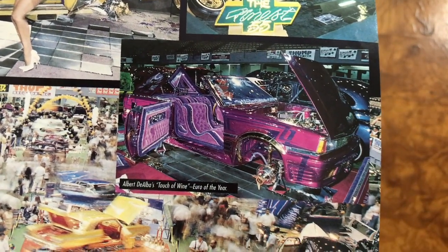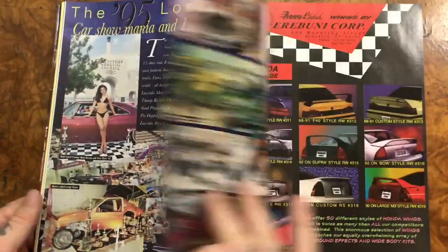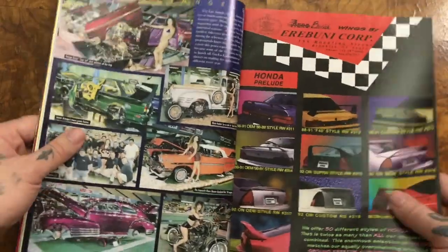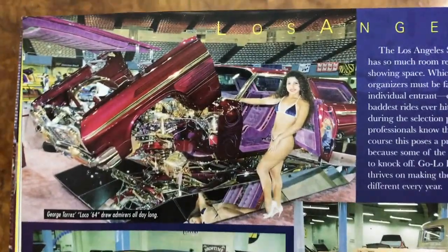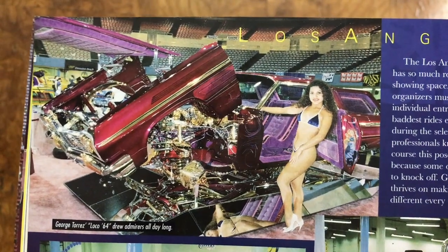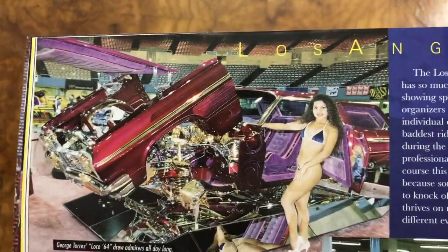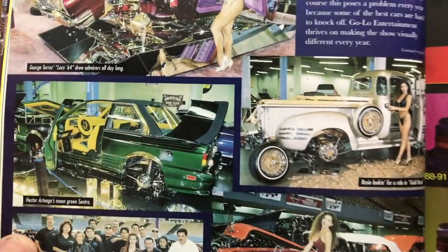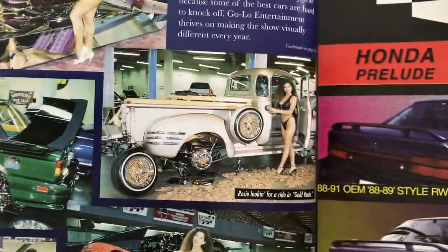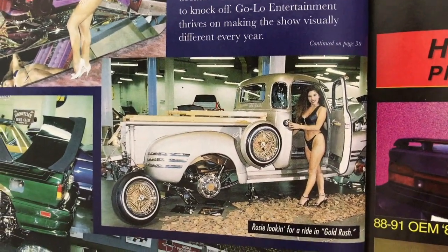There we have another Alba creation, Euro of the Year. And then we have Loco 64. And if you watch my last video, this is the coverage of the 95 LA Super Show. And he wasn't there for the 94 Super Show, where, as you can tell, he changed a lot on the car. I love Loco 64. There we have a Nissan Sentra. There we have Conrad Garcia's Gold Rush, which made Bump Truck of the Year that year, I think.